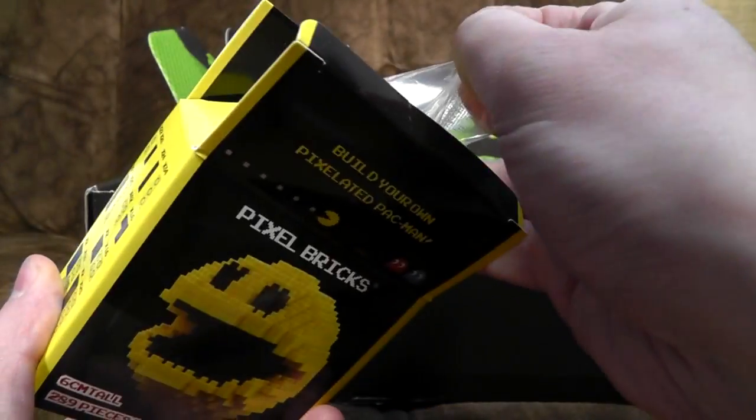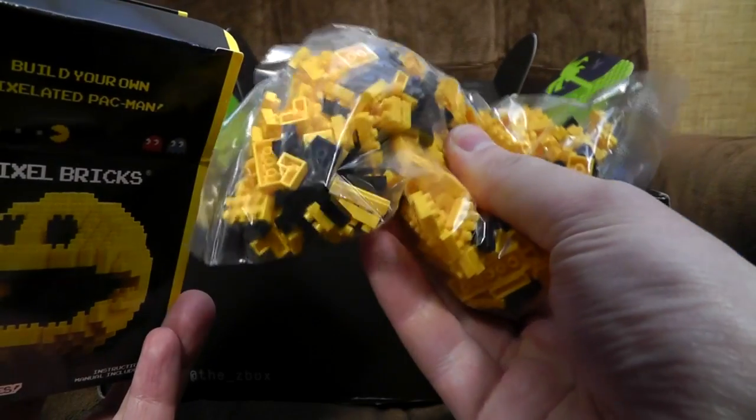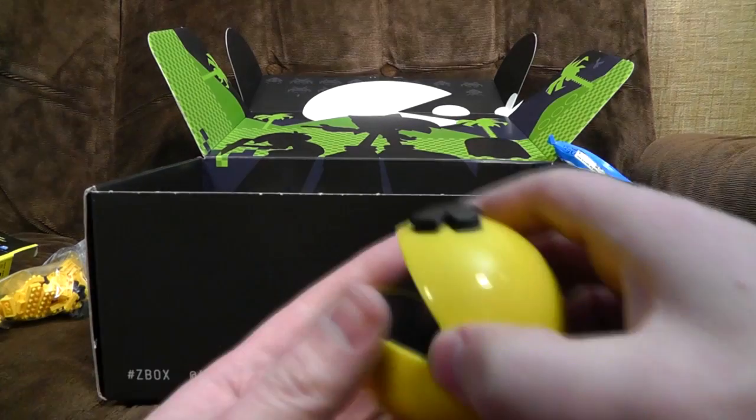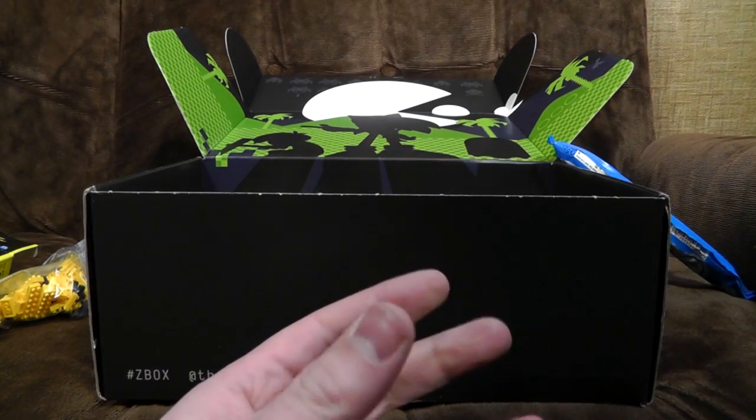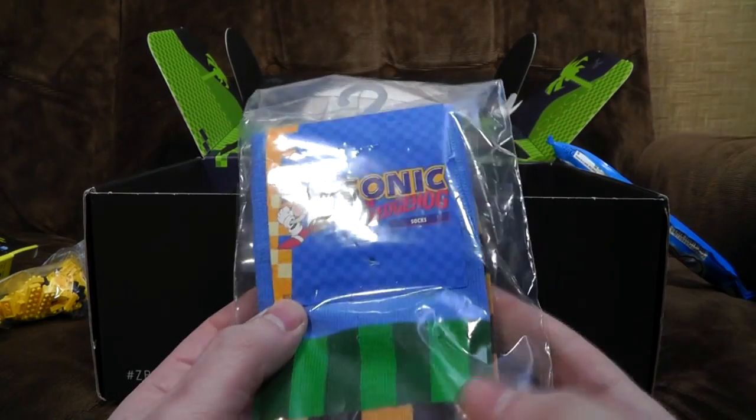I don't know what the little bricks are like. Yeah, they seem decent enough. They'd have to be high quality, actually. If not, they would collapse horribly, I suppose, or not fit together properly, which would be a bit shit all round. Let's put Nice Pac over to the side. There. Always nice to see you. Thanks for coming out. And Sonic the Hedgehog socks now.